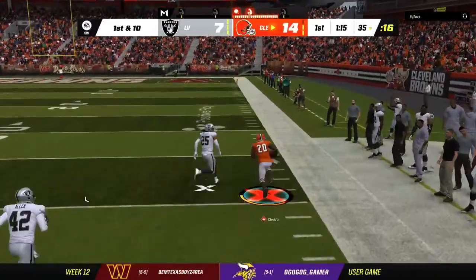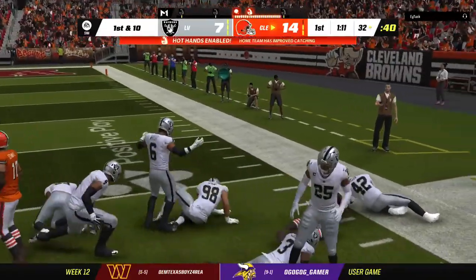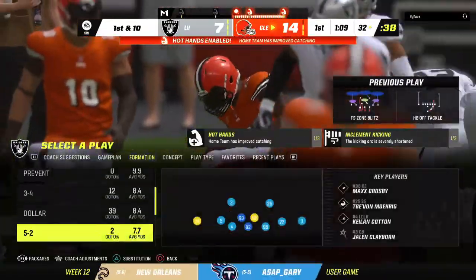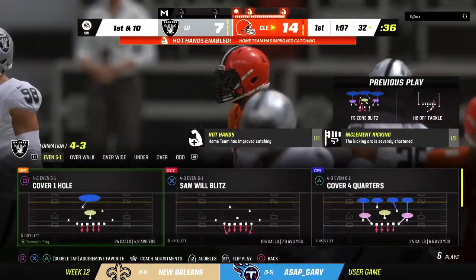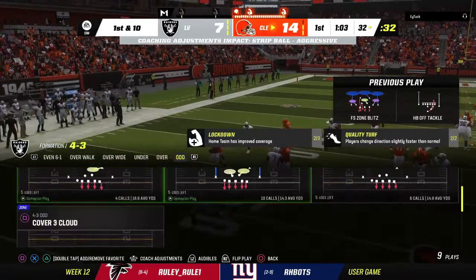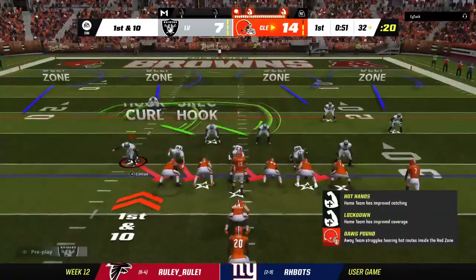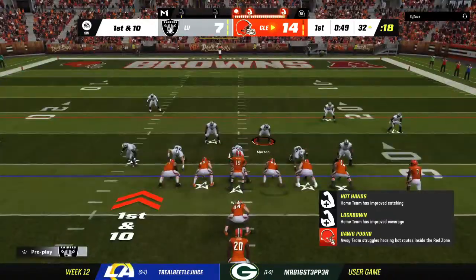And he's got room. And he takes this one down almost all the way to the 30. 83 yards rushing for him so far as his terrific season continues here. Well, they came into this game saying it was important that they set the tone and show that they can run the football. And I believe that they've done that here in the first quarter.